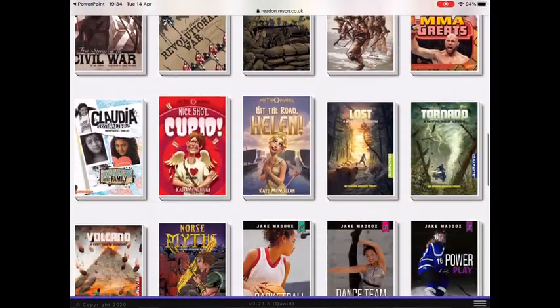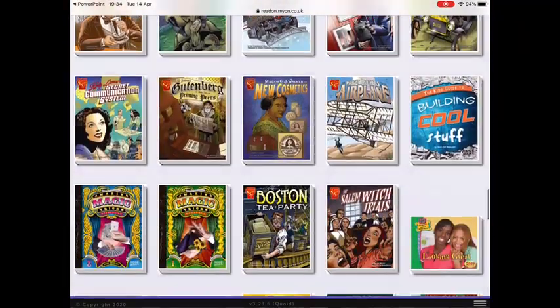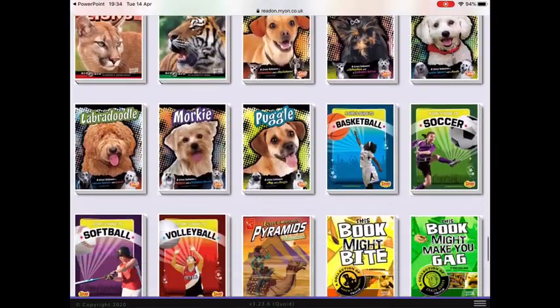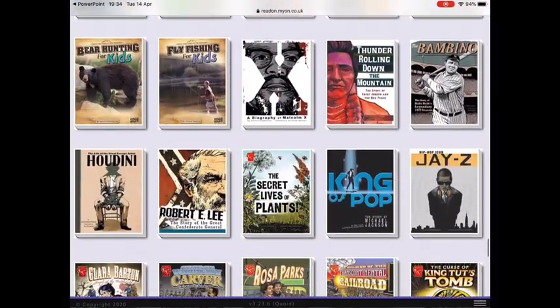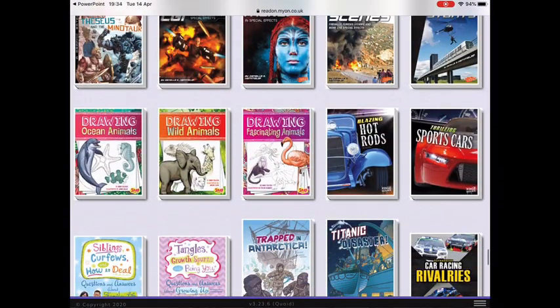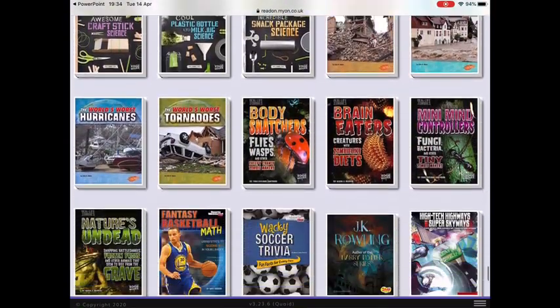And there's lots and lots and lots of books to choose from. Not all of these books have a quiz on them. So what you'll need to do is check with AR Book Finder to see if it's got a quiz. Earlier on, I looked at that Jay-Z book that just scrolled past and didn't have a quiz. So I read it anyway. It's quite enjoyable, but I want to choose one that has a quiz so I can add up my points.